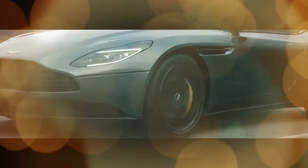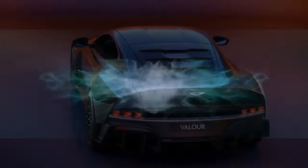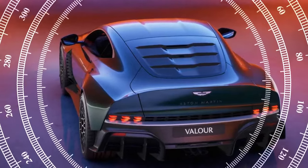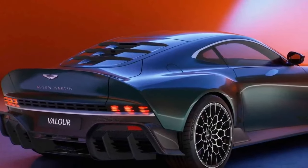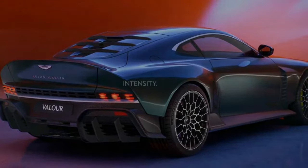As you move through the gears, the sensation of mechanical precision evokes images of racing legends and glamorous drives along the Riviera. The true magic happens in third gear, where the combination of a big engine and a small car delivers relentless acceleration. You can adjust the car's aggression through different drive modes, but keeping it in the most intense track mode enhances the driving experience.